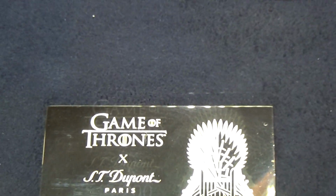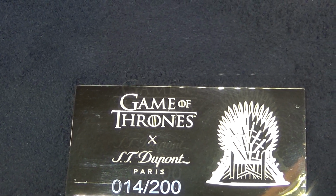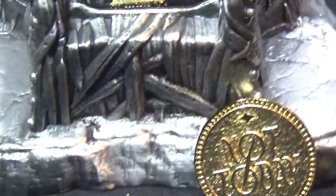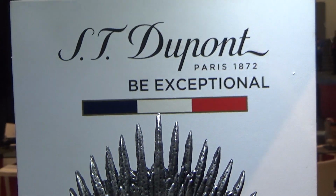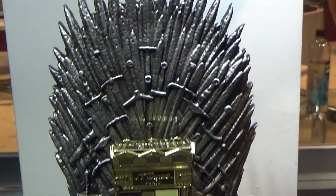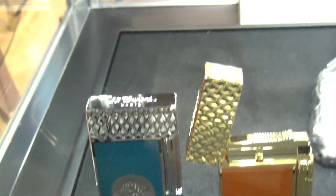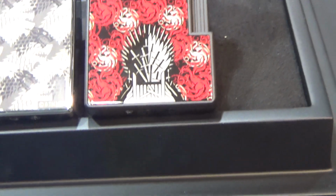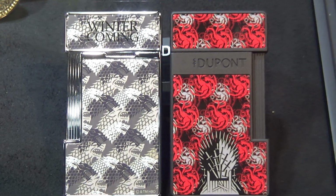We're working on this limited edition associated to Game of Thrones. See if we can get that to pick it up. 14 of 200, so it looks like this limited edition is set at a series of 200. Interesting little display. Be exceptional with ST Dupont. Looks like the limited edition may have several color series or pattern series. There you go, a little wolf action, nothing like some colorful wolves and dragons.